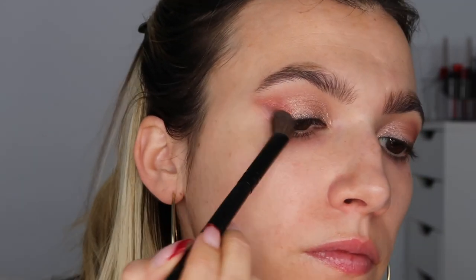Pinky metallic shade, and I'm just going to put that right at the beginning of the wing. I just wanted to blend it out, put a little bit of shimmer in there. This way, it looked like it belonged more with the eye. Just blend it out a little bit more.